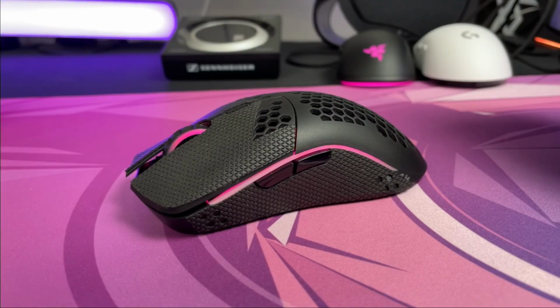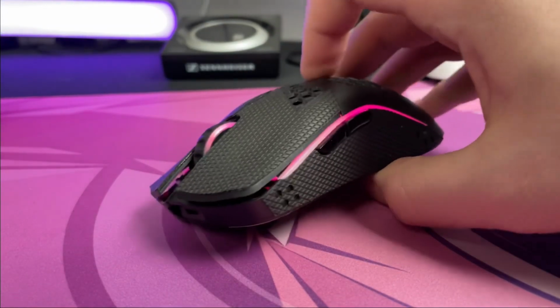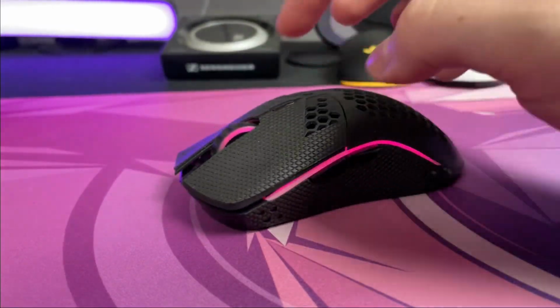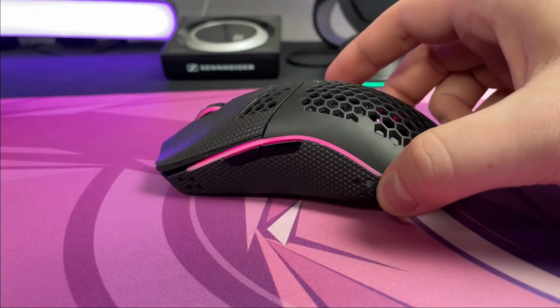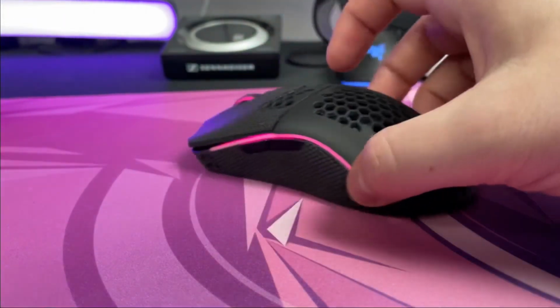The Model O Wireless does have a Type-C charger, which is something that you're not going to find on the Superlight, so it does offer super fast charging if you're ever in a pinch. It has really nice RGB on both sides, as well as the scroll wheel. The software itself is still in beta, but it does work to what you need it to do. And the honeycomb shape is the first on our list, and it honestly is super sturdy.